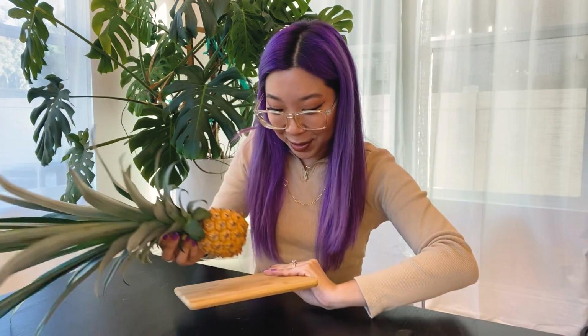Okay, so I've got this tiny cutting board here. Isn't this so cute? It's so small, it's like useless, but anyway, I love it. I'm gonna use this tiny cutting board.